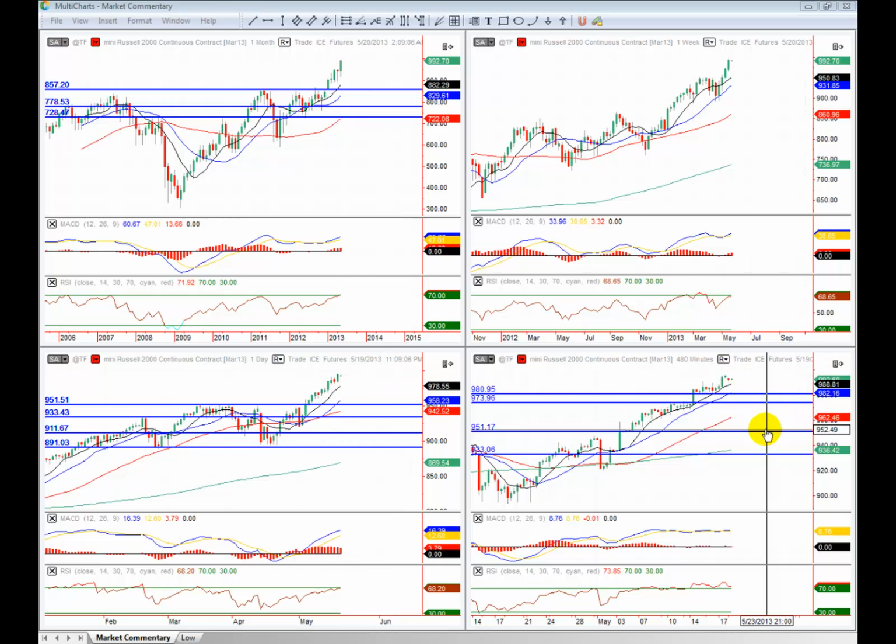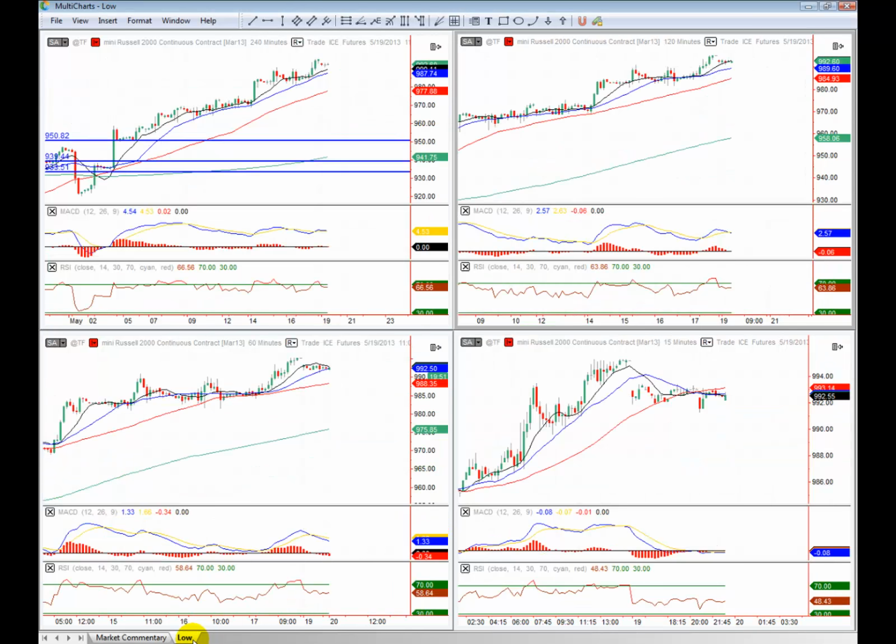Looking at the 480 chart, don't really have a whole lot there. We have a couple levels right in around 980, 973, in case on a pullback we don't get all the way back to that 951 level. A couple other levels there we can take a look at, depending upon what the price action looks like this week. But for right now, just looking for a trade setup on some of these lower time frames.